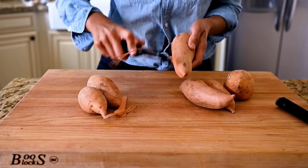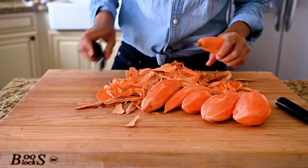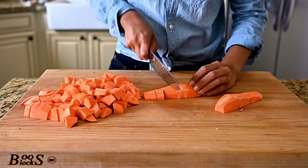Let's roast some sweet potatoes in the oven. I'm peeling about 2 pounds of sweet potatoes. I bought a 3-pound bag from Aldi. I'm gonna save the rest of the potatoes for another recipe this week. And just chop the potatoes up into cubes, nothing fancy.